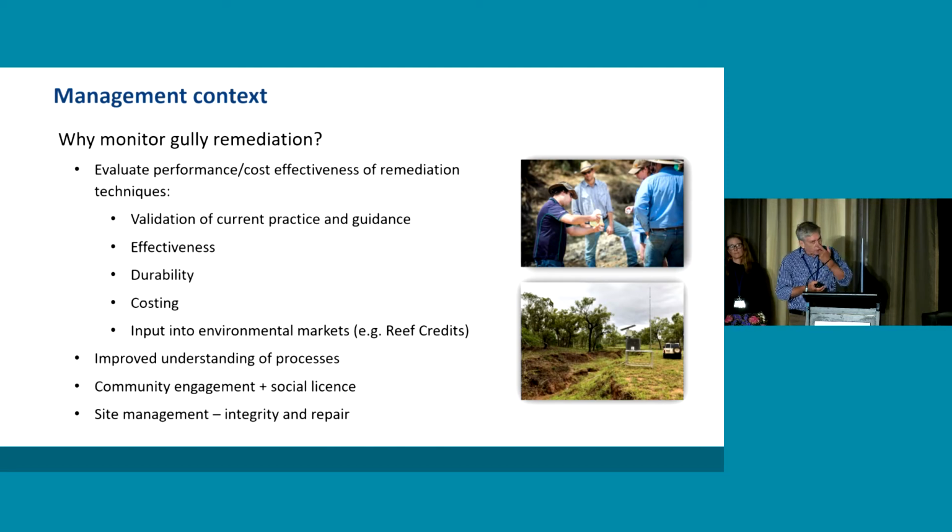One of the key directions that we're trying to take at the moment is to drive down the cost of remediation. And more recently, in the last couple of years, understanding performance and cost effectiveness has fed into emerging environmental markets like reef credits, for instance.